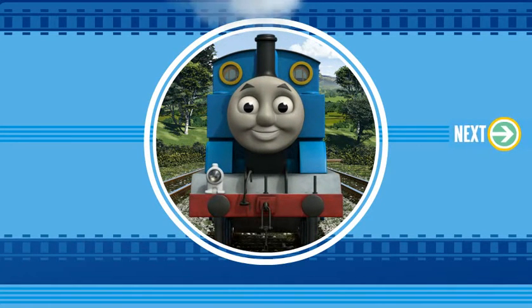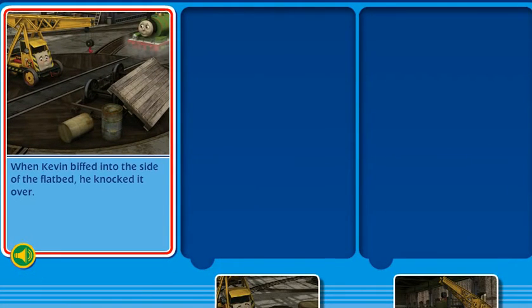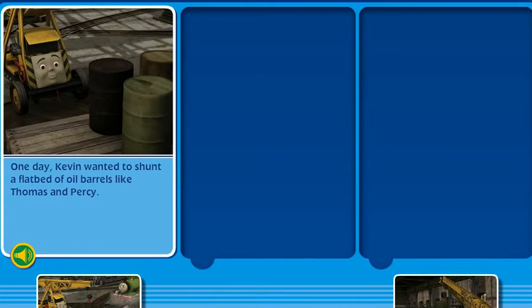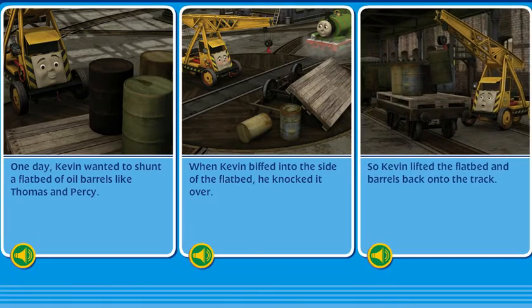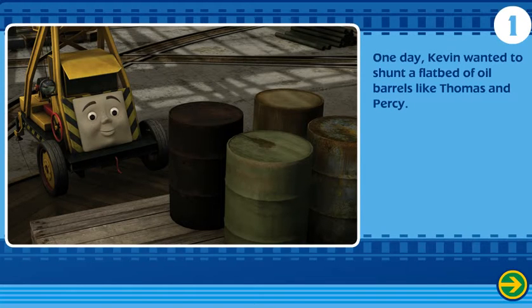Untangle another story. Can you help put the pages of the story in the proper order? This story doesn't sound right. You are a really useful engine. Now it's story time. One day, Kevin wanted to shunt a flatbed of oil barrels like Thomas and Percy.